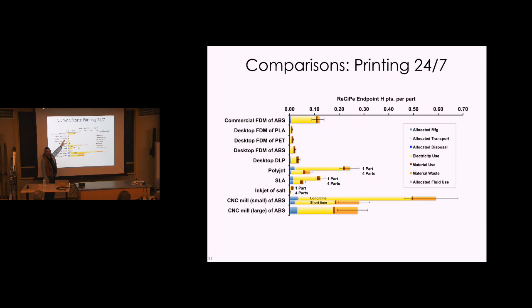So a few conclusions that you can see from this is, first, that there's a huge range of impacts from one printer to another. And a lot of them are, in fact, better than the two CNC mills that we compared them to, but not necessarily. Like the PolyJet here, if you're printing one part at a time, it is well within error bars of the Haas CNC mill. And this scenario for the Morisaki.